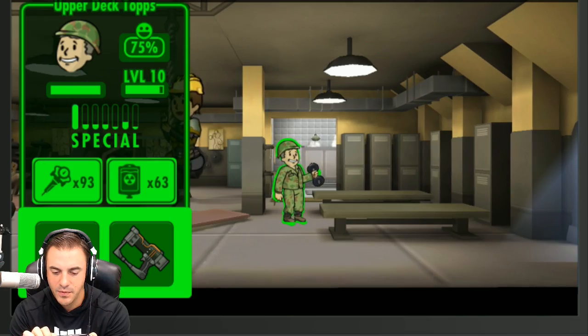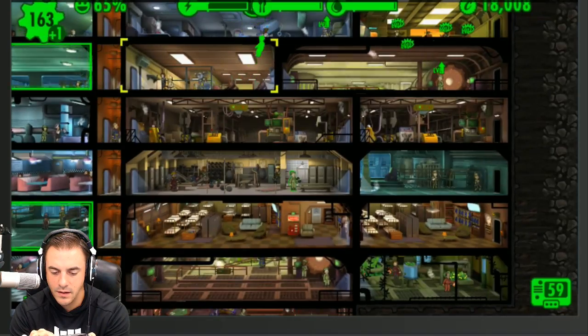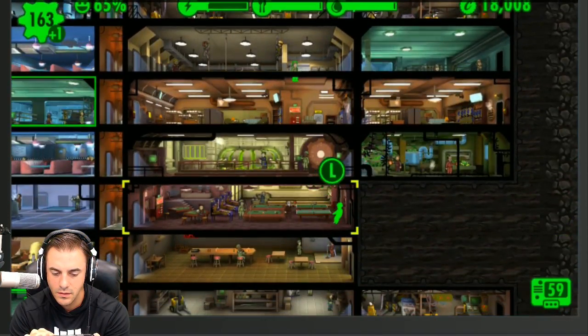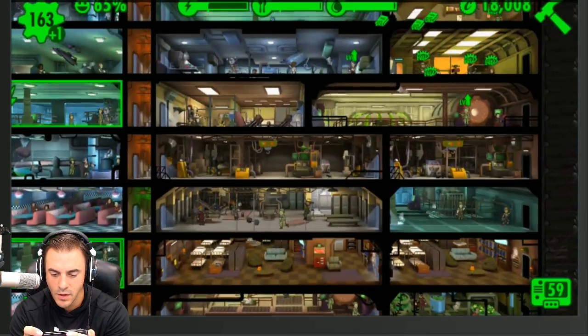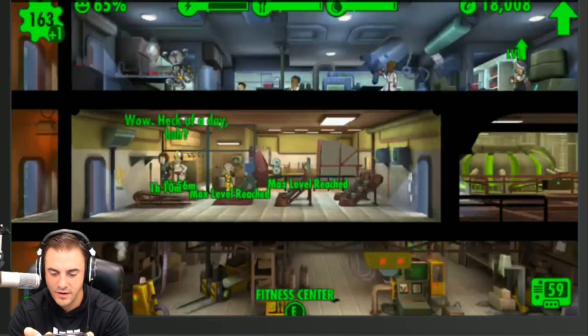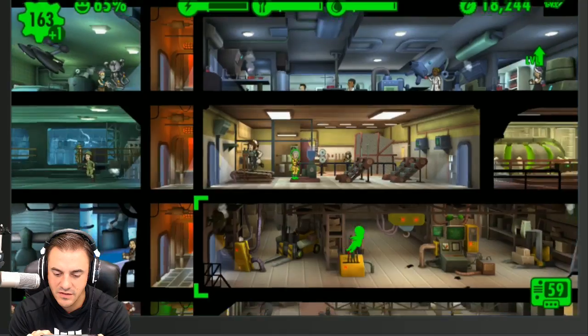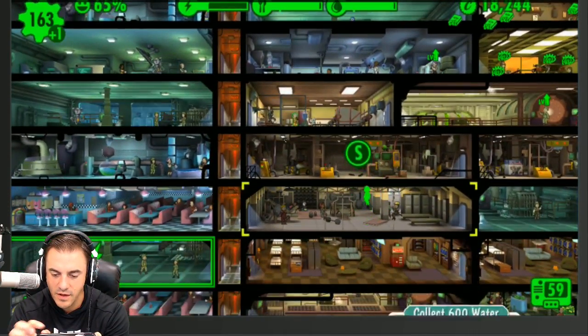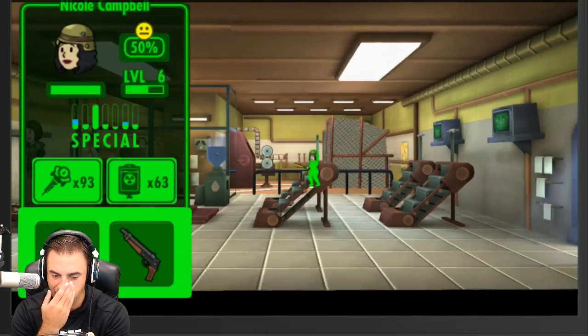So we can take Upper Deck Tops, who's slowly climbing the charts here. There's room in the luck room, right? There is. We'll put him in the luck room, which frees up a spot for Helen of AMC in the strength room. There we go. So now we're playing a little musical chairs here. That's good. And then we have Nicole Campbell.